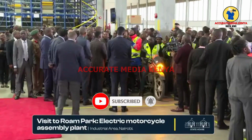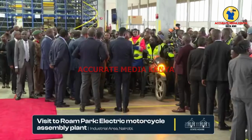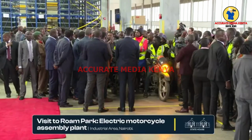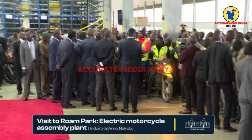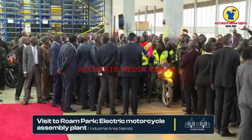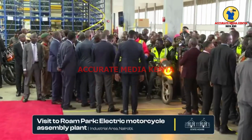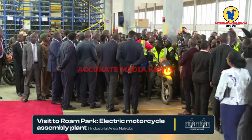Alafu sasa tuko na tariff ya kucharge. Sasa hii unajua ukicharge nyumbani utalipa zaidi. Lakini sasa tumesema mahali popote mahali kuna charger ya motorbike, ile stima ya pale tumereduce. Unaelewa? So that badala ya kutumia shilingi 100 unaweza kutumia shilingi 60.